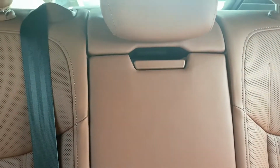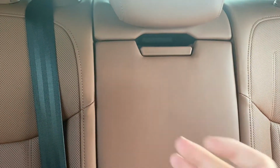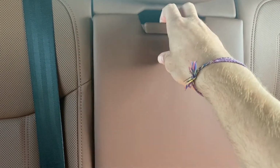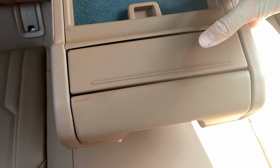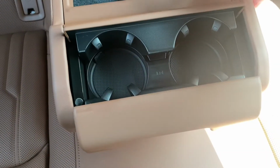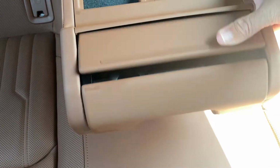Now this kind of middle console, you can call this a console because it's not just cup holders. We got a little bit of space in here as well for anything. And then watch how these cup holders open. Everything is so cool on the inside of this car, guys.